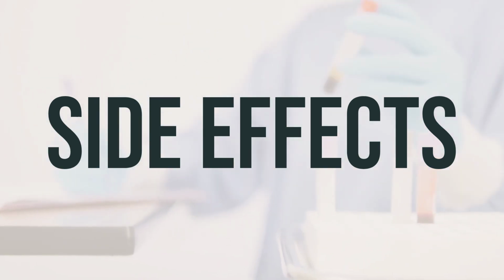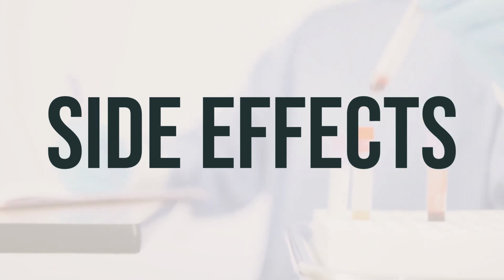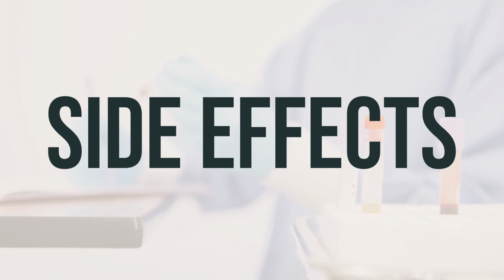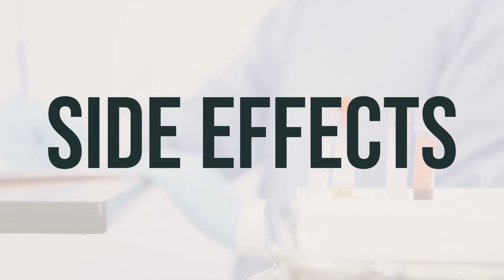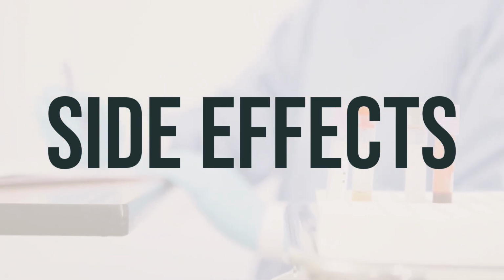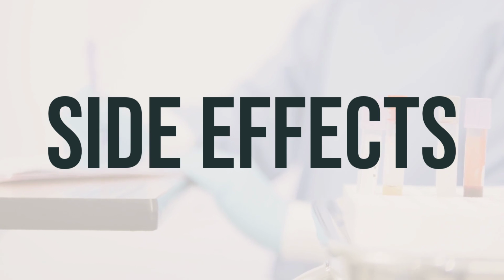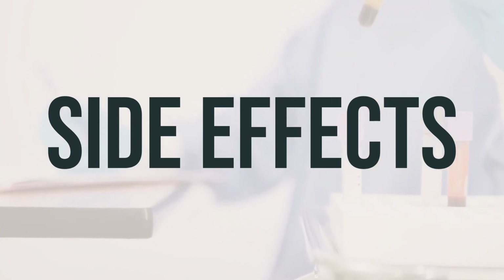It's important to remember that this medication has been prescribed because your doctor has judged that the benefit to you is greater than the risk of side effects. Many people using this medication do not experience serious side effects. This medication may also raise your blood pressure, so it's essential to check your blood pressure regularly and tell your doctor if the results are high.